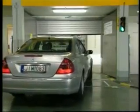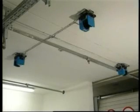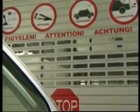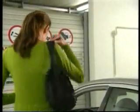As the driver pulls up to the stop line, a contact loop beneath the driveway automatically opens the entry door. She drives the car onto the parking pallet and is directed by a text display into the correct parking position, which is checked by laser scanners mounted on the ceiling. Once the system is satisfied that the car is correctly positioned, the text display will instruct the driver to switch off the engine and apply the parking brake. Meanwhile, the vehicle entry door has been closed and the driver can now leave the transfer area.